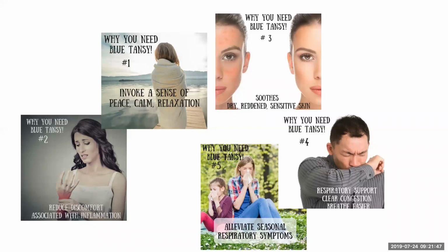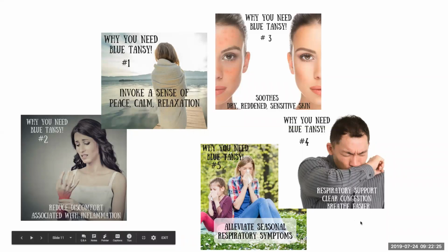Number 3, it soothes dry, reddened, and sensitive skin. Such a beautiful skin oil. Mm-hmm. Number 4, respiratory support, clear congestion, and breathe easier. And that kind of ties into, you know, what we were talking about with putting it on your sinus points on the bottom of your feet too. Along with number 5, alleviating seasonal respiratory symptoms. Or just breathing it in, taking a drop in your palm, or diffusing it. We've got some diffuser recipes coming up towards the end. But just some awesome ways to use blue tansy, or reasons why you need it.